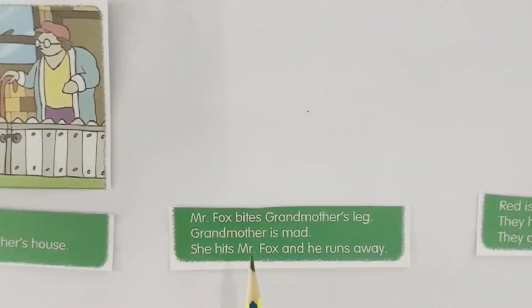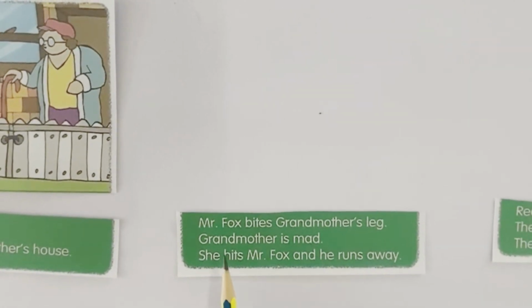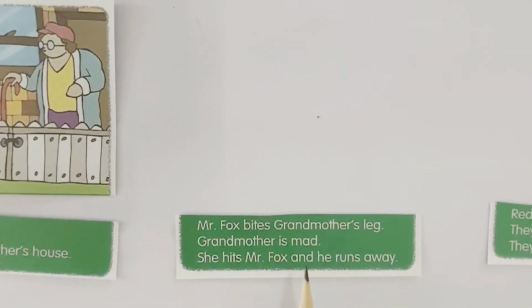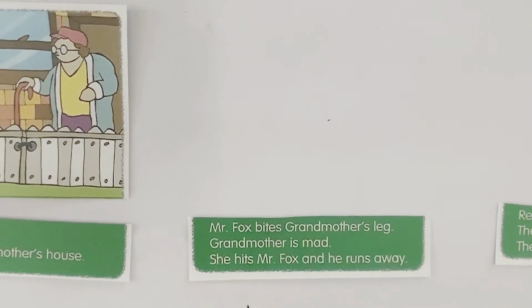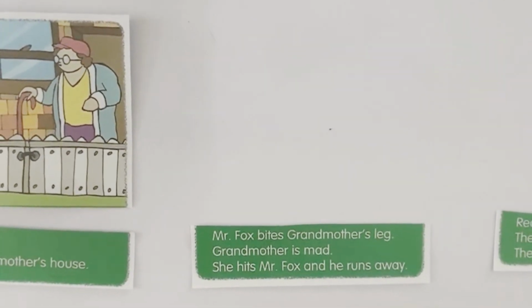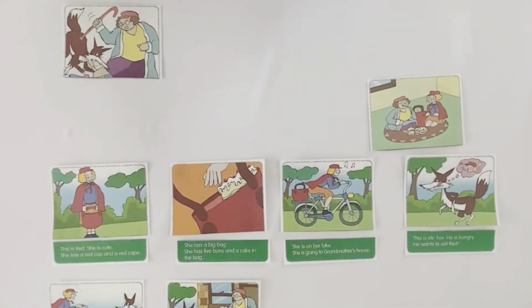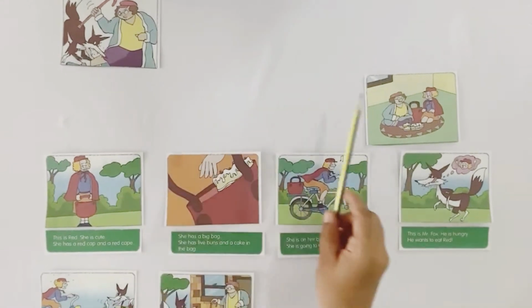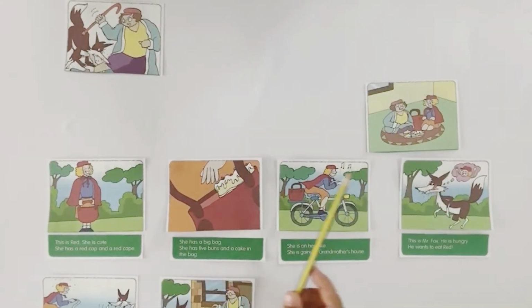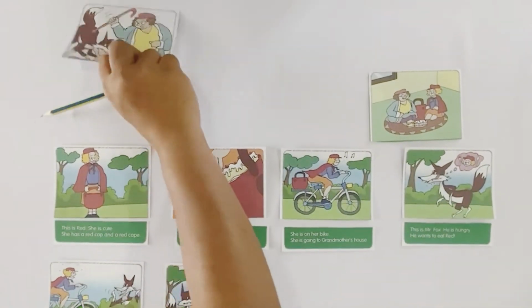Mr. Fox bites grandmother's leg. Grandmother is mad. She hits Mr. Fox and he runs away. Where is the correct picture? Ding, da, da, da. And yes, over here.